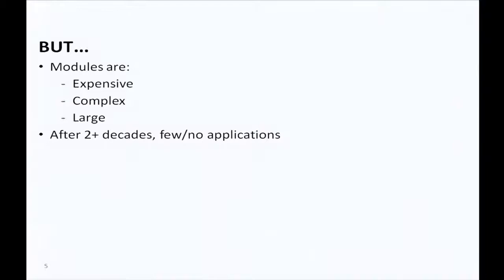So currently, though, the modules are still fairly expensive, and they're fairly complex, and I think that makes them fairly large. And as an observation, sorry, John, we don't have commercial applications of these modules yet. We may in the future, but currently we don't have.